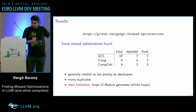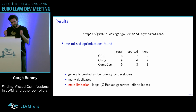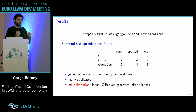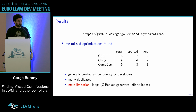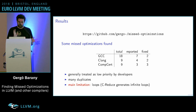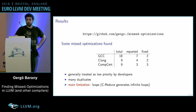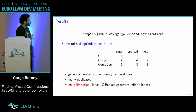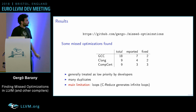It has some limitations, this tool. The main limitation is that C-reduce really likes to turn loops that terminate into loops that do not terminate. And infinite loops are optimized differently by GCC and Clang, so it's hard to test code containing loops. Which means that the popular question, why I use randomly generated code instead of real-world benchmarks, can be answered by, well, I have problems with loop termination.